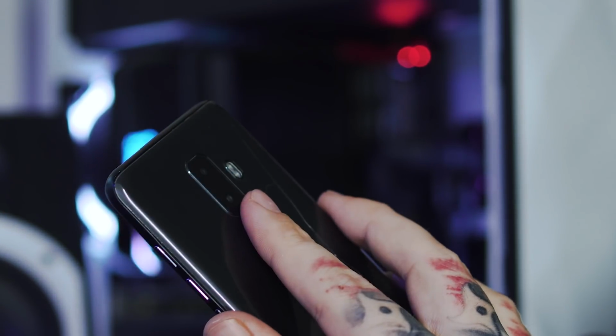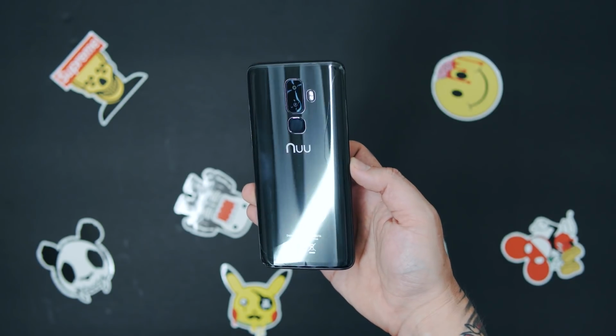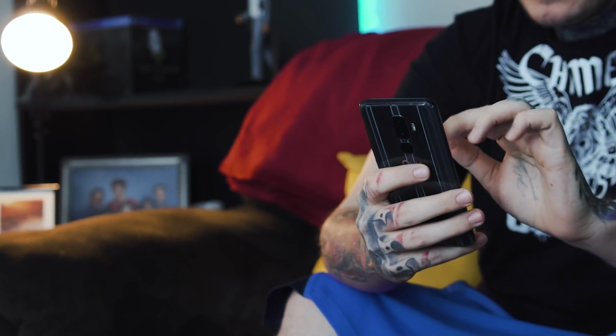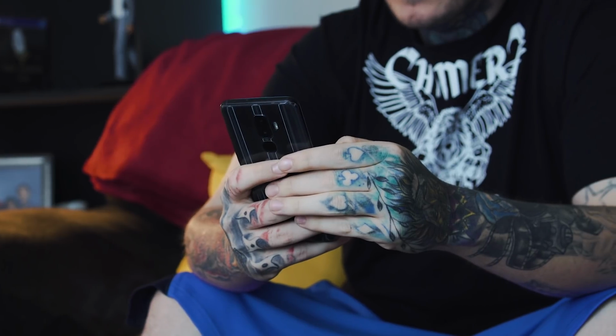$150 and it's packing all kinds of flagship features. Fingerprint reader, check. NFC, check. Facial unlocking, check. And the build is nuts too, man. Aluminum sides, all glass front and back. I already managed to crack mine. Should have slapped on the included case. Anyways, this thing feels like a goddamn $1,000 flagship. The feel in hand is phenomenal and the design is beautiful.